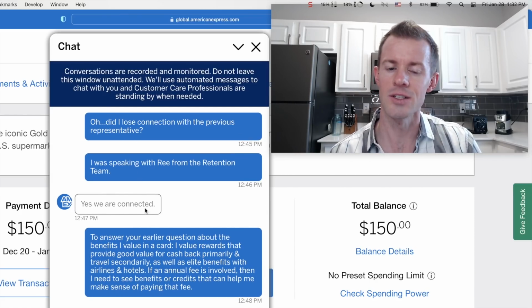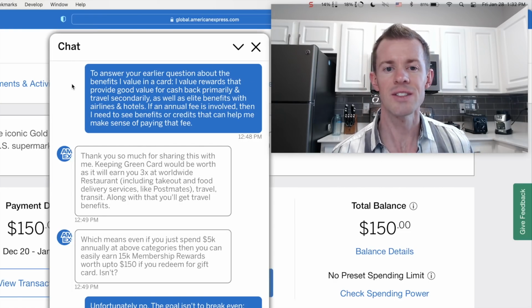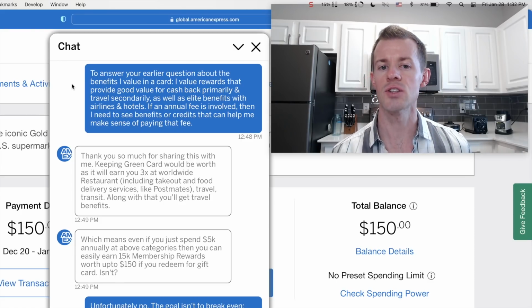We apparently didn't. So anyway, to continue, I then said right here in the blue, "To answer your earlier question about the benefits I value in a card, I value rewards that provide good value for cash back primarily and travel secondarily, as well as elite benefits with airlines and hotels."